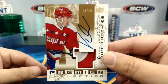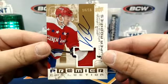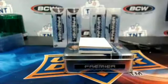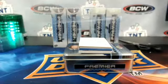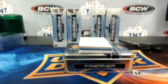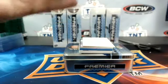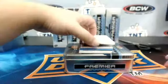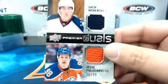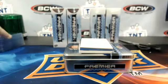Man, Barfing Monkey's going to love that card. We got a gold super rookie patch auto numbered to 15, Jakob for the Caps. That was Dan G. We got a dual jersey to 99, Zach Attack Werenski, Puljujarvi.